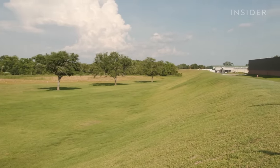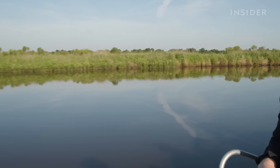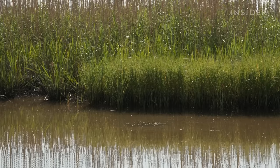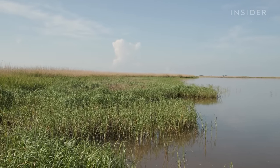After Rita, the company built an 18-foot levee with a pump system around the factory. We put in water control structures to stop the salt water from getting to the cypress trees. They also planted tall grasses for protection. And you can see we recovered all of this marsh that was open water at one time. But it's a slow-moving process, especially as the home of Tabasco enters another hurricane season. You can't wait for somebody else to help you. You have to take action in your own self and try and protect what you have.